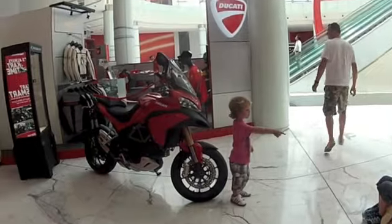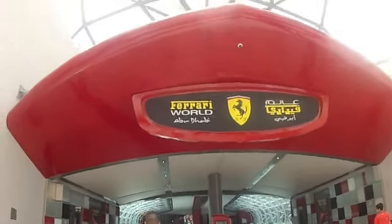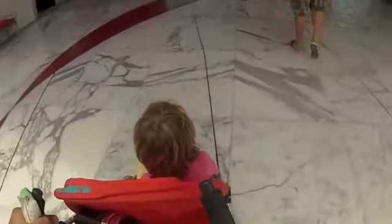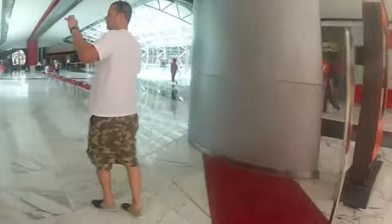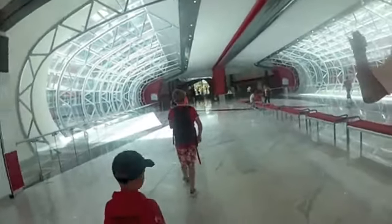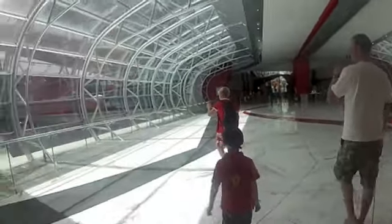This is Ducati in Ferrari World. Bit strange, but it is. So this is Ferrari World, this is the main entrance, and we're walking in. All the badges for Ferrari. Now, I'm a Lamborghini man myself, so they've got to convince me now not to be a Lamborghini guy no more, to be a Ferrari man. So we'll see how they get on in converting me.